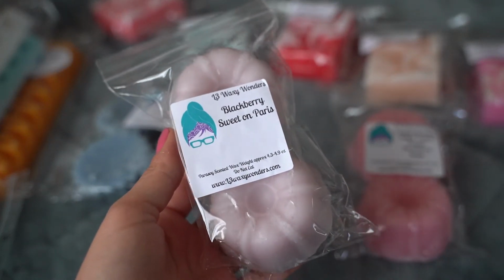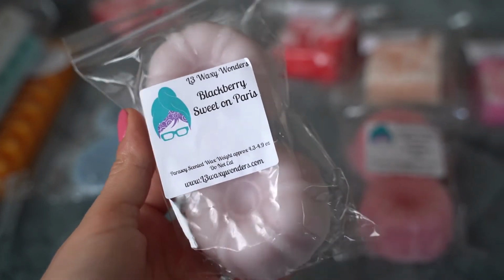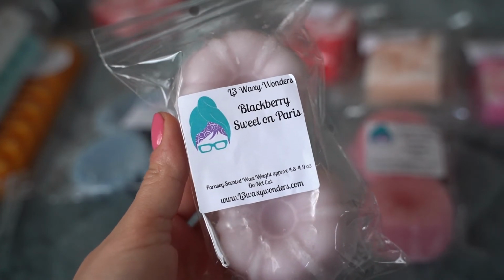Anyway, so this next one here, I have picked this up before and I still have a little bit left, but I love it so much I wanted to pick it up.